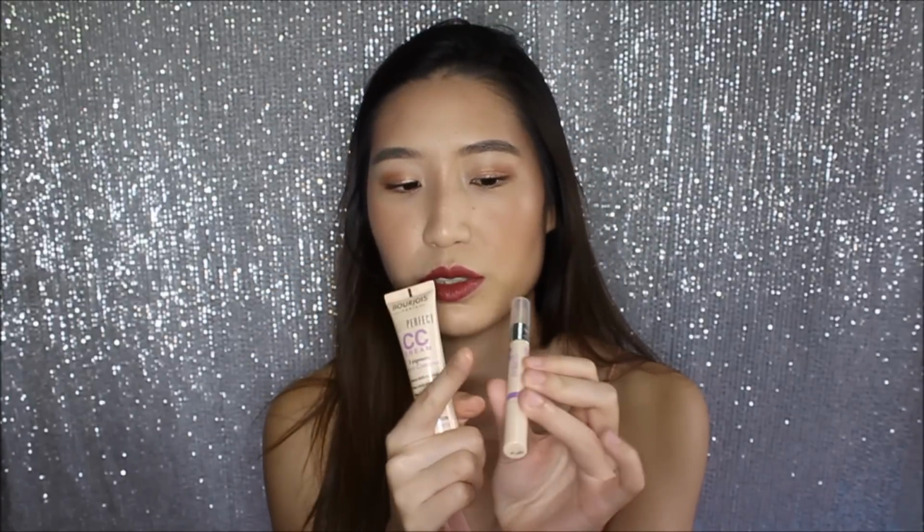My next recommendation for people with dry skin is the 123 Perfect CC cream, and I mean, all that color correcting is quite a gimmick, but the combination of the two, this is the 123 Perfect CC cream and eye cream, so it's a concealer that comes in the same collection, but I really like this on days where I want a super hydrating finish and also very light coverage.